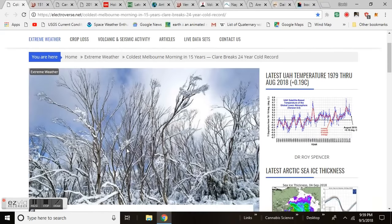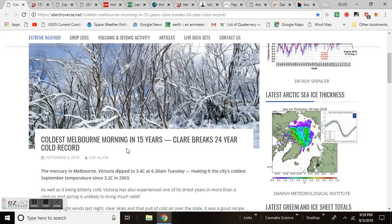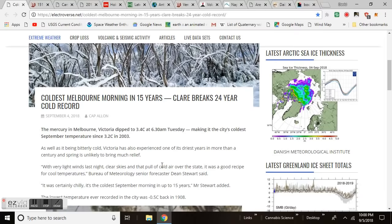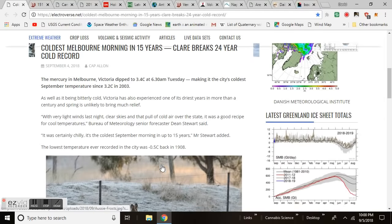Did you hear? Coldest Melbourne morning in 15 years. Claire breaks 24-year cold record. The mercury in Melbourne, Victoria dipped to 3.4 C at 6:30 a.m. Tuesday, making it the city's coldest September temperature since 2003. As well as it being bitterly cold, Victoria has also experienced one of the driest years in more than a century, and spring is unlikely to bring much relief.